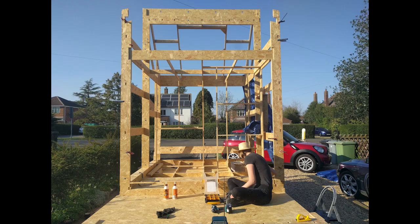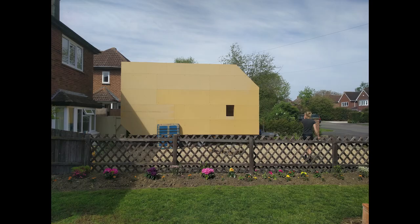But quite early on, we decided we wanted to use the WikiHouse system for building it, because I think it really suited how hands-on we wanted to be with the project, actually.